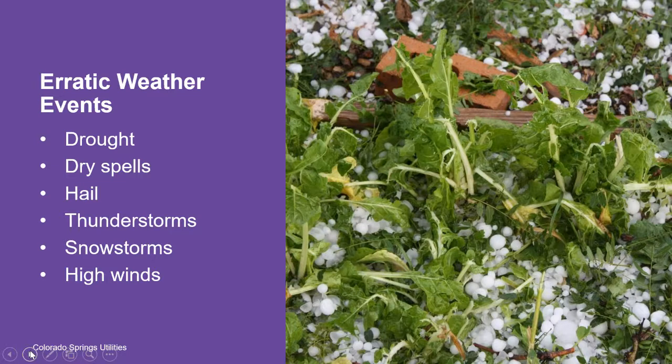We also have these very strong thunderstorms that bring a lot of moisture at one time. Now, precipitation from rain is a good thing, but having too much of it at one time can cause damage to your crops. So making sure that you have some measures in place to mitigate extreme thunderstorms is a good idea. In addition, we sometimes have snowstorms at unexpected times of year and also high winds.